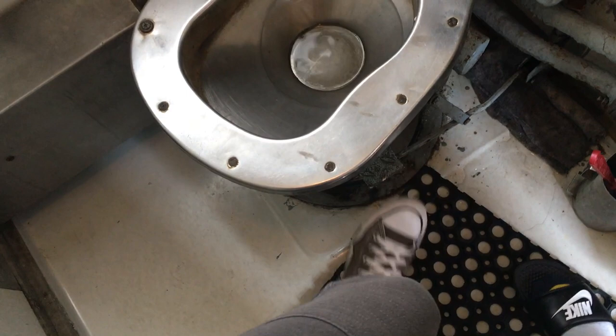And this is the sink. I think there's soap in here, and you turn it that way. Yeah. So it's like old school. And this is the window. So anyway, that's the toilet. And there's a little pedal here. So when you flush, it just goes down.